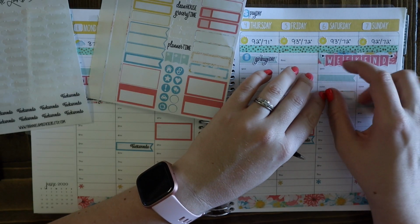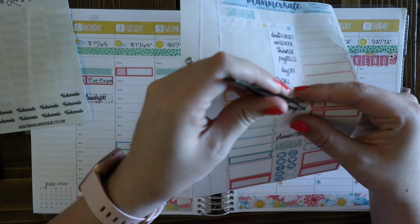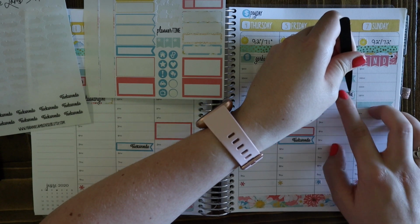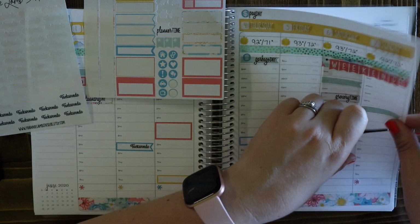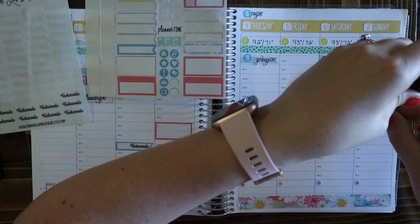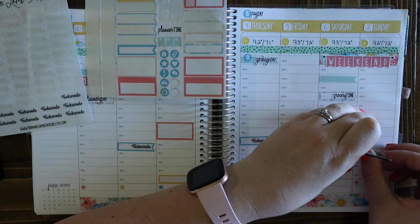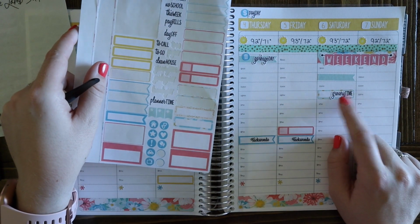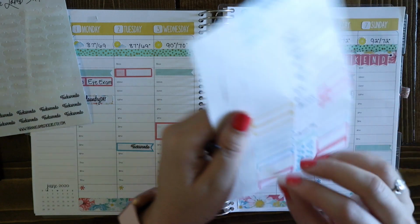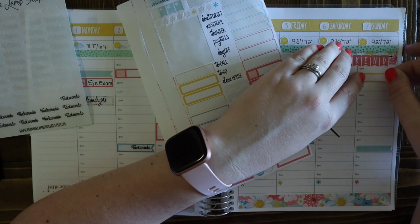Okay, we're going to do a grocery pickup on Saturday because we are going to a barbecue on Sunday. So I'm actually going to move this. So we're going to edit in the evening. All right, so we're going to pick up groceries here. And then we've still got the family Zoom call with the church on Sunday.